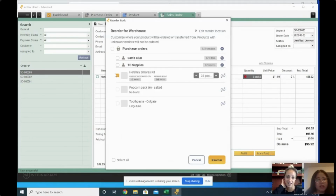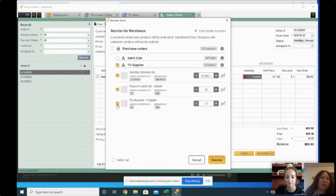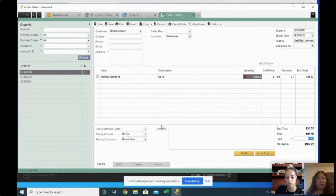Exactly as Tameem said, if you're already ordering Hershey S'mores from Toronto Supplies and you have other stuff that is also out of stock, you could just add them to your order from here. That's what we were going for here. That's the other piece I wanted to show you guys.